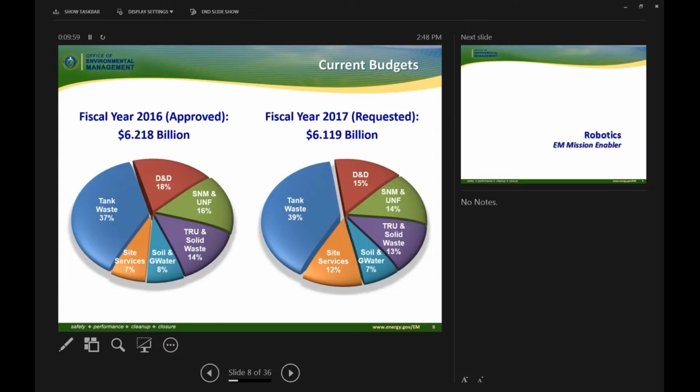And what should stick out to you right away is the blue sections of those two pie charts, which is our tank waste program. I mentioned the liquid waste challenge or mission that we have. Our focus now has shifted from soil and groundwater remediation, albeit we still have contaminated environmental media that we are addressing. But for a large part of it, we are focused on our tank waste mission now in dispositioning our high-level waste fraction. And then to a lesser degree, decontamination and decommissioning, which is shown in the red.